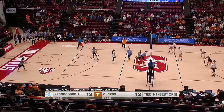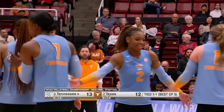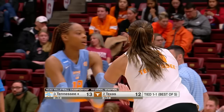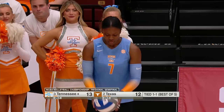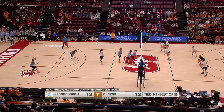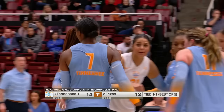Served by Fingal, Skinner. As Texas was out of sorts, and it's a point for Tennessee. Lady Vols by 1 here in set 3. This is a 7-2 run by the Lady Vols to go in front here in the third. Skinner tried to find the line, could not. Tennessee's on top by 2, and now Texas will take a timeout.